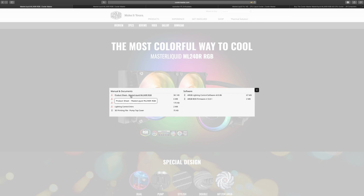So then the next step was I went to the Coolermaster.com website. They had a set of instructions, which is the same as what comes in the box. I was like, okay, this is not really helping me. But then I went onto the Asia Pacific website and I found the product. I went to the downloads page, and what I found was that there were additional manuals.